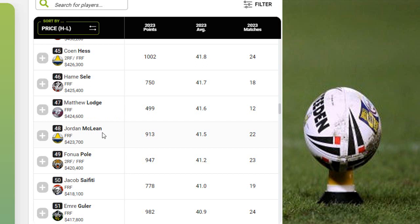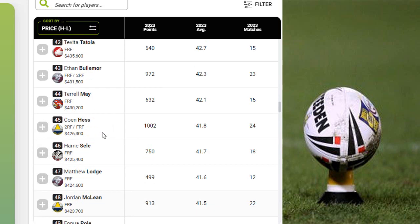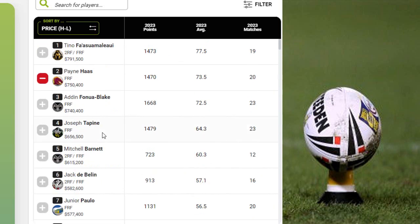I think at the end of the day with front row, you're not going to get it too wrong. It's just a matter of, do you go with a couple of, or at least one of the big guns and just bank 20 points every week and sacrifice somewhere else? Or do you sacrifice in the front row, miss out on a few consistent points here and there, but you get to spend a bit more elsewhere, which I'm probably leaning towards.